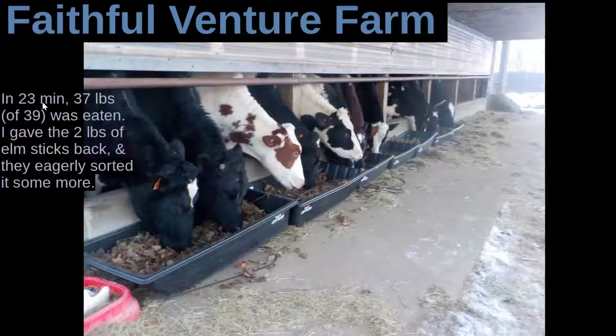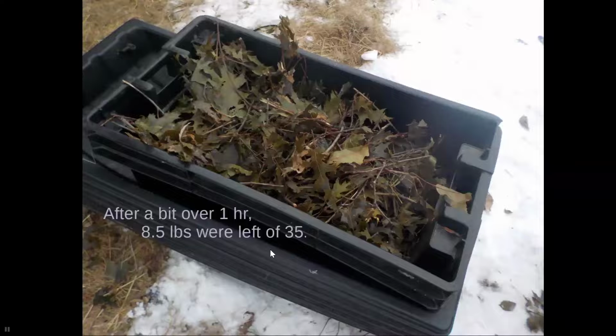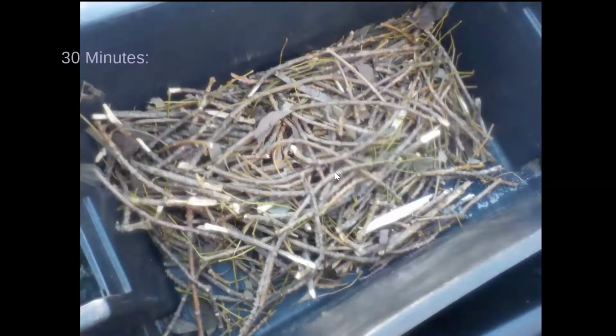In 23 minutes, they ate a barrel. There were 2 pounds left. I gave those sticks back and they kept going. Well, it was 37 pounds of stuff, but each time I steal 2.5 pounds for sampling. Then the red oak was just as popular, but it took them a lot longer to chew and they left more sticks. After about an hour, I decided to bring the rest to the goats because it was 10 degrees on each of those 4 days in January. Those are cold snaps. This is green ash. This is all that's left of a barrel in 30 minutes.